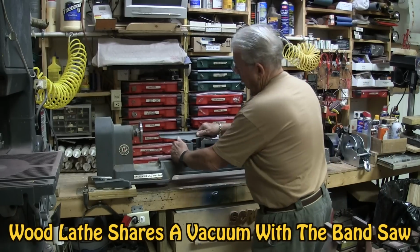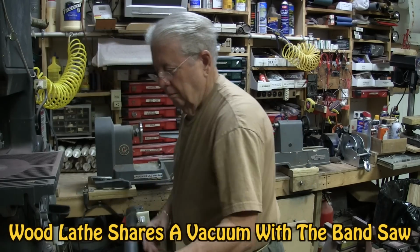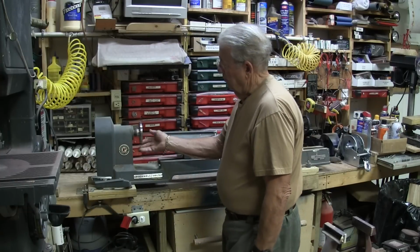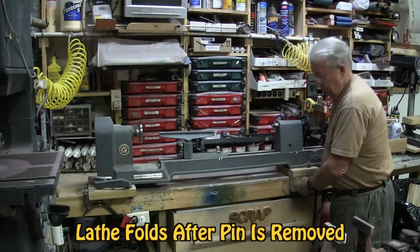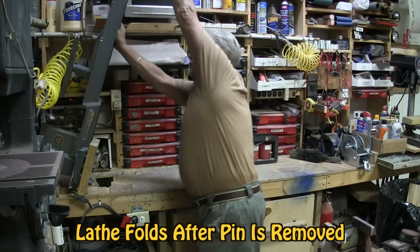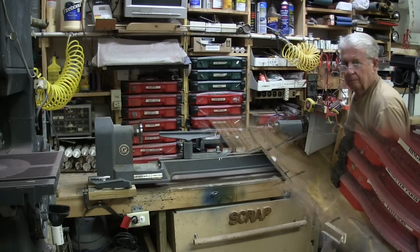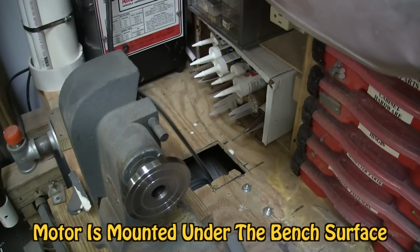My wood lathe is mounted on top of a workbench and it shares a small portable vacuum with my bandsaw. When I'm not using my wood lathe, I remove a pin and the lathe gets hinged and folds up back against the wall. The motor to the wood lathe is accessed directly through the workbench.